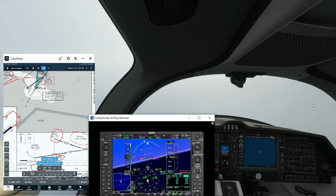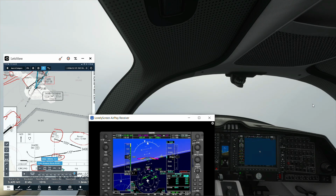Oxnard Tower, 66 Papa is on the downwind midfield, 07. 66 Papa, thanks, runway 7, clear to land. Clear to land, 07, 66 Papa.